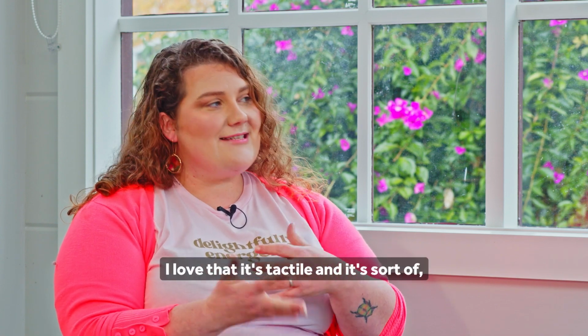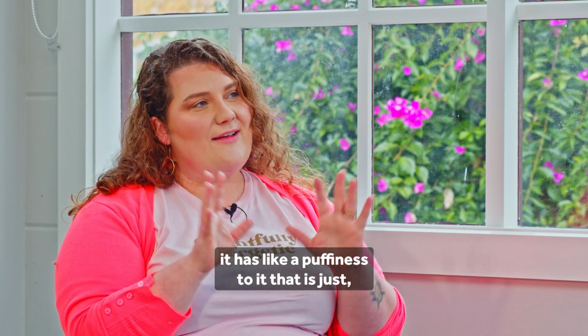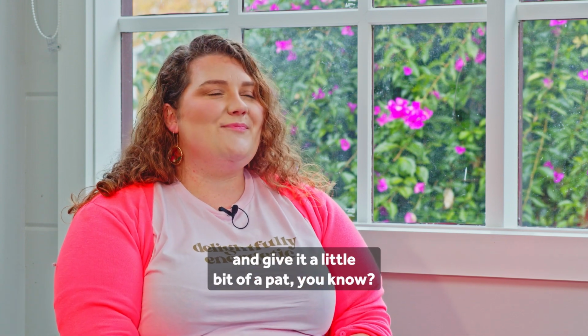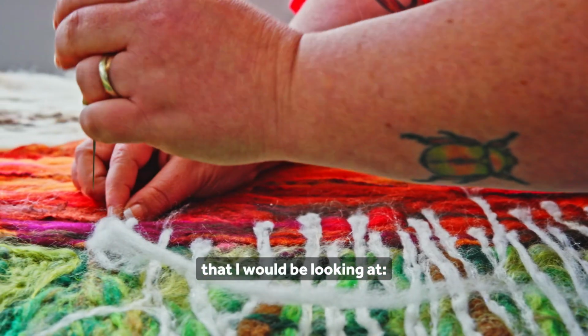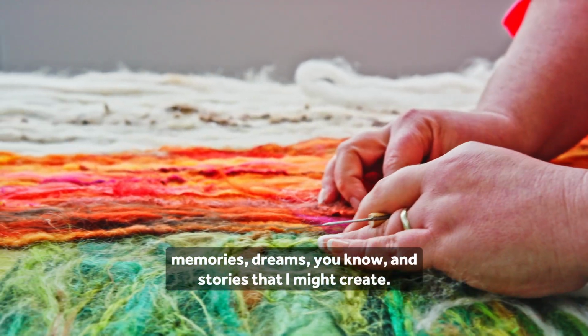I love that it's tactile and has a puffiness to it that makes everybody want to come up and give it a little pat, and that allows me to explore concepts like memories, dreams, and stories that I might create.